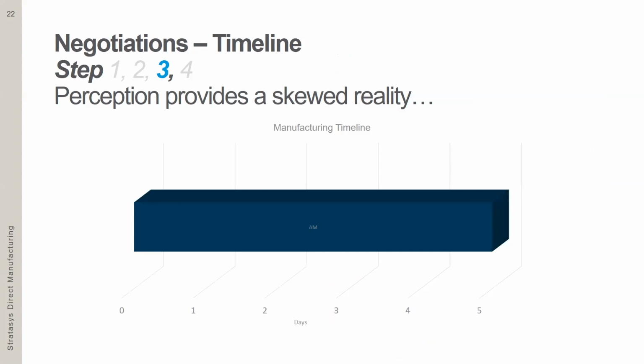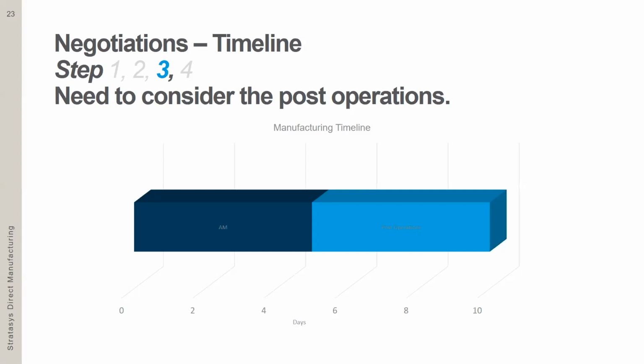So customers, even after imposing some of those more stringent requirements, are questioning us as a contract manufacturer, why wouldn't that part ship on the afternoon of the 5th day since it was a 5-day build? So we convey this notion of post-operations that at first glance might double the manufacturing timeline, because it's still additive manufacturing, of course. How could the post-operations being secondary to the additive process exceed the timeline of additive manufacturing?